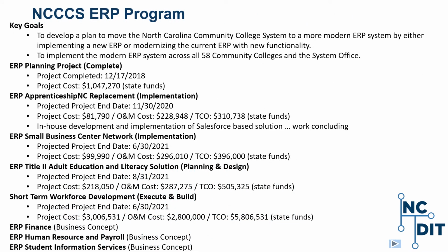As Jim Parker noted, for the North Carolina Community Colleges ERP program, this covers at a minimum student information system, core financial management, grants, human resource management, and payroll. Besides the standard human resources, payroll, and finance, the program includes apprenticeship replacement, small business center network, Title II adult education and literacy, and short-term workforce development. Aside from the human resources, payroll, finance, and student information services efforts, the remaining efforts are well underway, mostly in executing build or implementation.